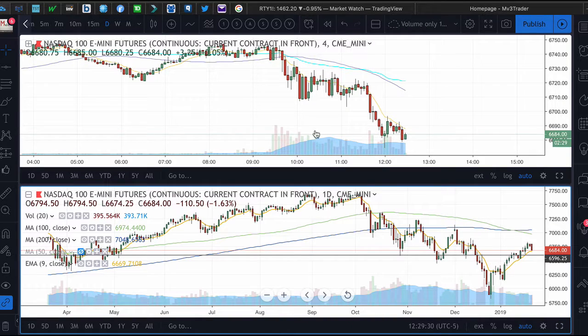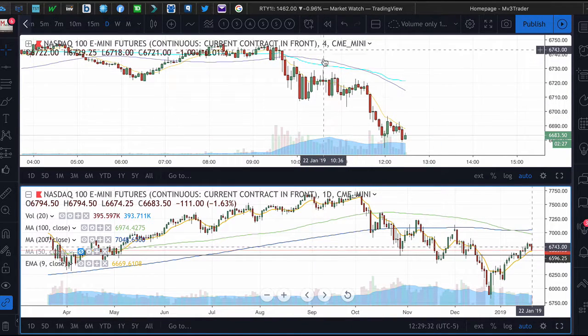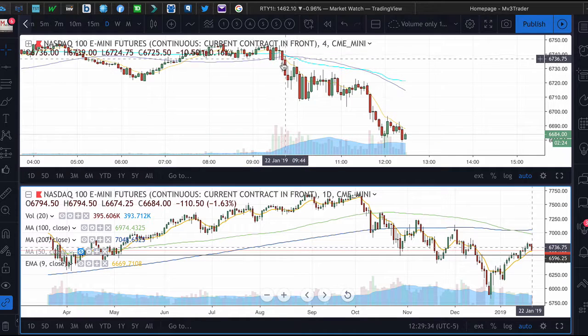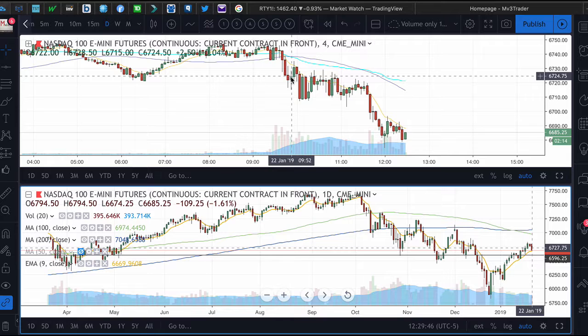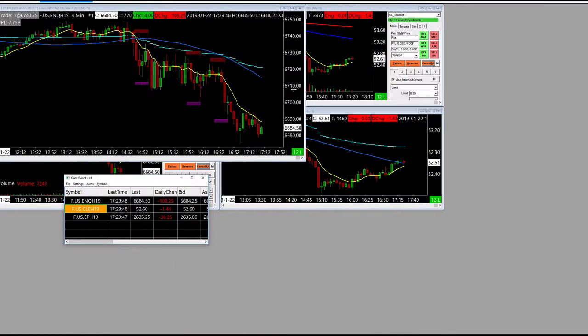All right, so looking at the 5 minute for today, or the 4 minute. So this is at the bell. We traded sideways for a little bit, and then we had a nice little pop lower. So I'll go ahead and move on over to Sierra Chart and show you the trade that I took there.